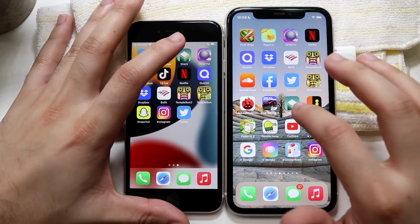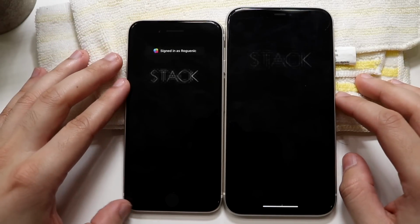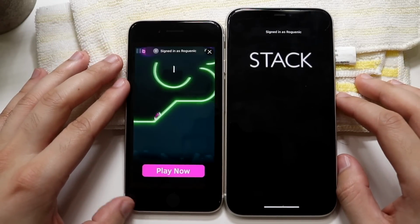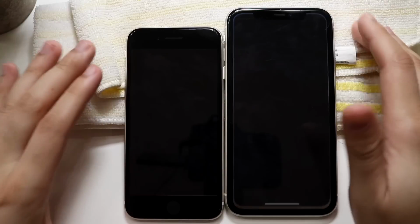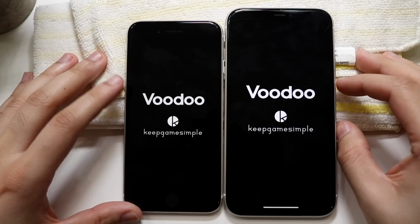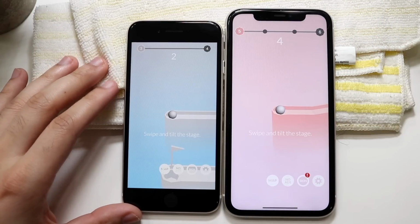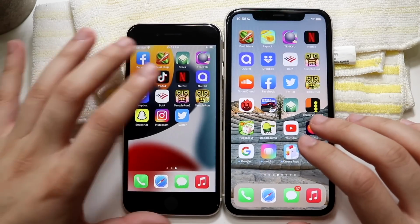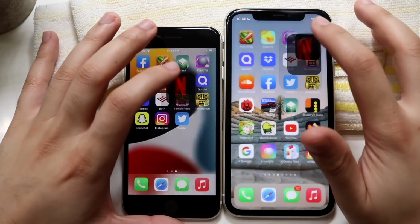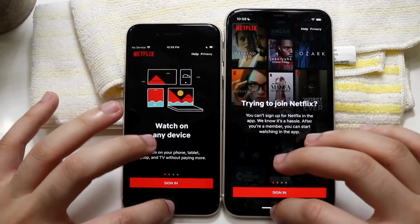Let's do Stack, 3, 2, 1. And the SE 3 was faster. iPhone 11 a little bit behind. Thank you, 3, 2, 1. And the iPhone SE 3 again is the faster one here. iPhone 11 a little bit behind. Good to see that, I guess. Let's do Netflix, 3, 2, 1. And the SE 3 was faster again.